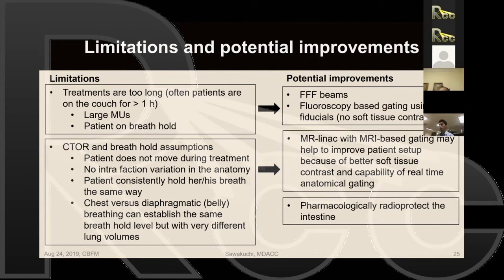And also because of the better soft tissue contrast and the capability for real-time imaging, one can implement true real-time adaptive therapy for these types of tumors, and in addition be able to escalate the dose because we are able to see the target much better on a daily basis. And again, there's a whole different section that's dealing with ways to pharmacologically radioprotect the intestine. And so those techniques are also some potential improvements on that front.